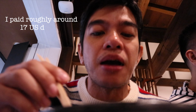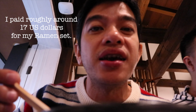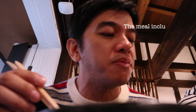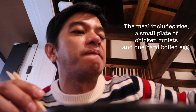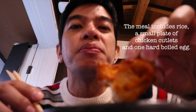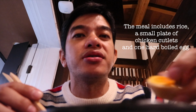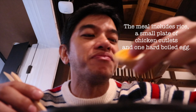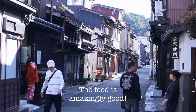So, binayad ko dito sa ramen ko, 1,300 yen. Roughly around 800 pesos para sa isang bowl. Pero meron siyang kasamang rice. Kasama siya small plate of chicken. And of course, my favorite, itlog na nilagay. Sobrang sarap ng food ngayon.